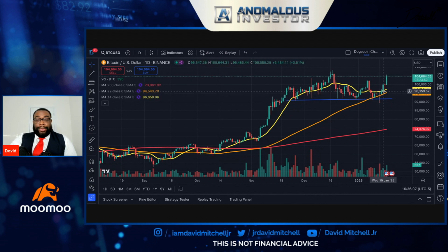We were talking about the channel of it trading in between the 72 and the 14. It used the 14 as support for a couple of days, and now we have this run here. So again, this is filling a gap. This is a gap zone here from back on December 18th to be specific.